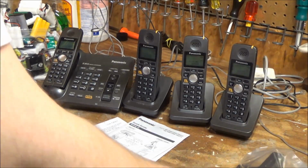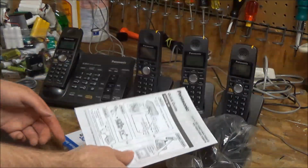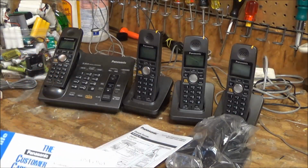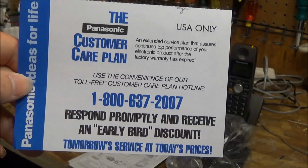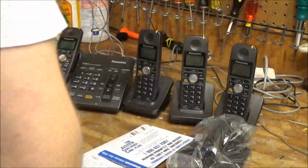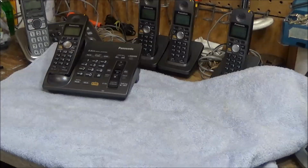I got the wall mount bracket for it. And I don't have the manual, but I got the quick startup guide. And then got this as well. So, anyways, we'll pick up on the restoration on this later today. I got some other phones I want to check out. And now I gotta search for that orange phone because that's gonna bother me until I find it.